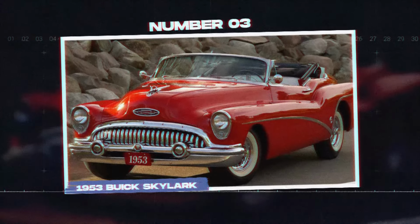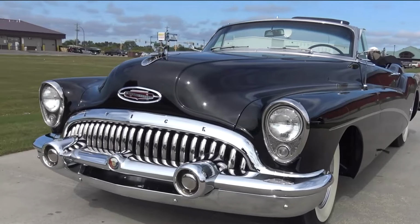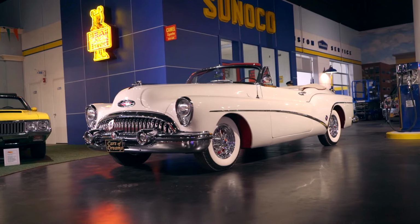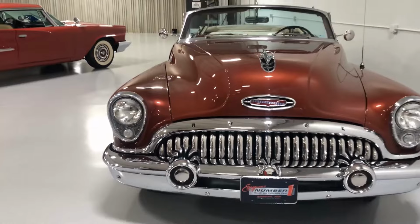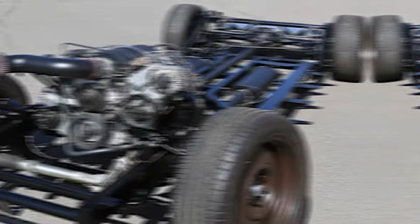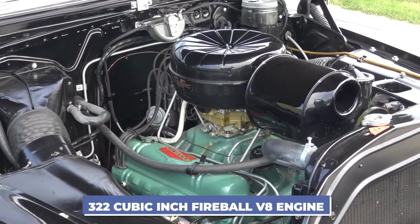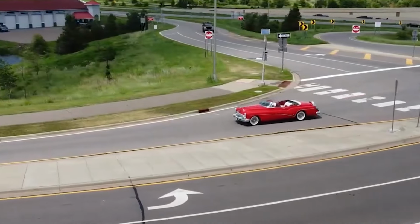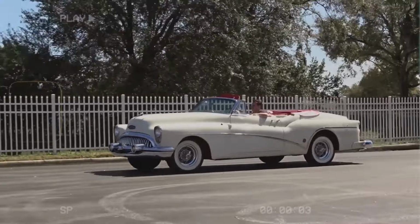Number 3. 1953 Buick Skylark. The 1953 Buick Skylark was a special luxury convertible created to celebrate Buick's 50th anniversary. It was produced in limited numbers and highlighted the brand's impressive design and engineering skills. Built on the Roadmaster chassis, the Skylark came with a 322 cubic inch Fireball V8 engine that generated 188 horsepower, which was a big improvement over Buick's earlier straight-eight engines.